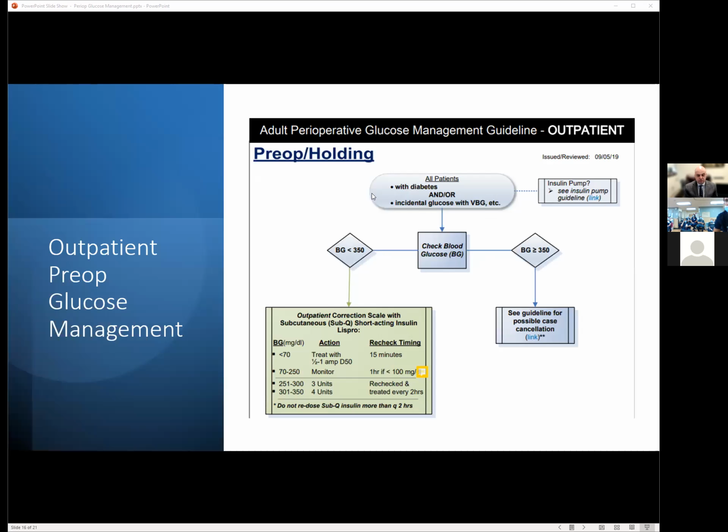So all of the adult patients going through the perioperative areas here. From the standpoint of who is getting tested, same guidelines. We're not making any changes. Any patient who has a known diagnosis of diabetes, or anytime you get a lab that results in a blood glucose that may be abnormal. The same guidelines apply to the insulin pump. We're not changing anything there.